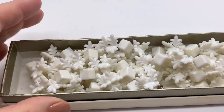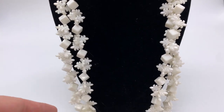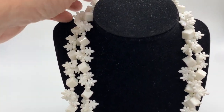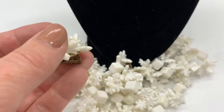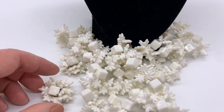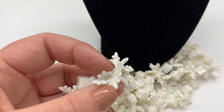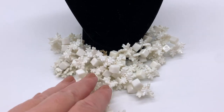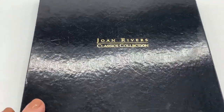So I got this amazing plastic necklace. It's light as a feather and it came with these matching earrings and I paid $3 for this beautiful set. I'll show you what the back looks like. It's a spring ring. Anyway, it is marked Hong Kong on the back. So this is kind of cool, it almost looks like snowflakes. And what I like about this is there is some movement. These are all kind of dangling around here, kind of shimmying around. So that's fabulous.